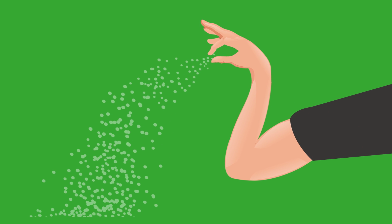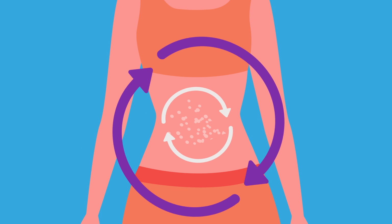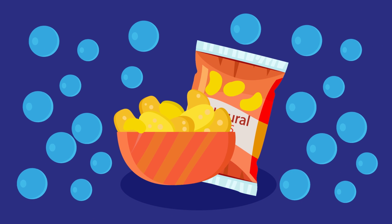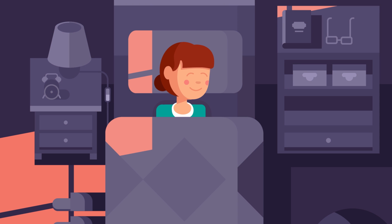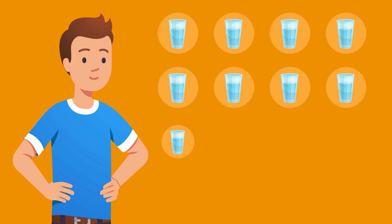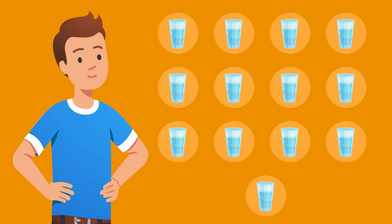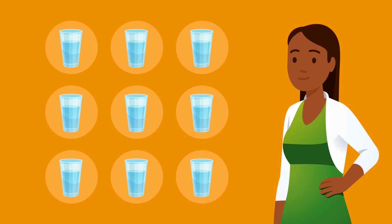The same goes for salty foods. The average person digests a large amount of salt every day. Foods that are high in sodium essentially drain water from your body. If you're not refilling those fluids, then you may be aging faster than you realize. For men, the average daily water intake is around 101 ounces or 13 cups. For women, it's 74 ounces or 9 cups per day.